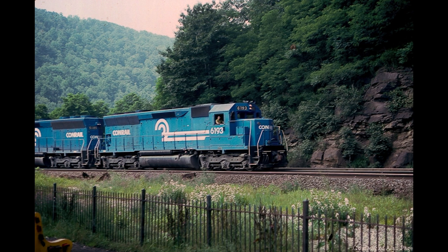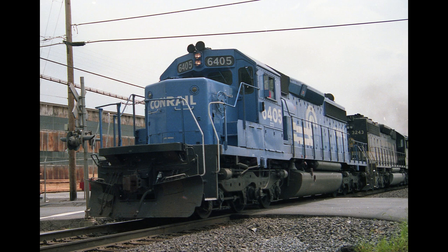This also included wheel slip problems on heavy grades, often tearing up the rails and causing damage. Conrail's move to the SD40-2 helped solve these issues for Conrail themselves and their customers.